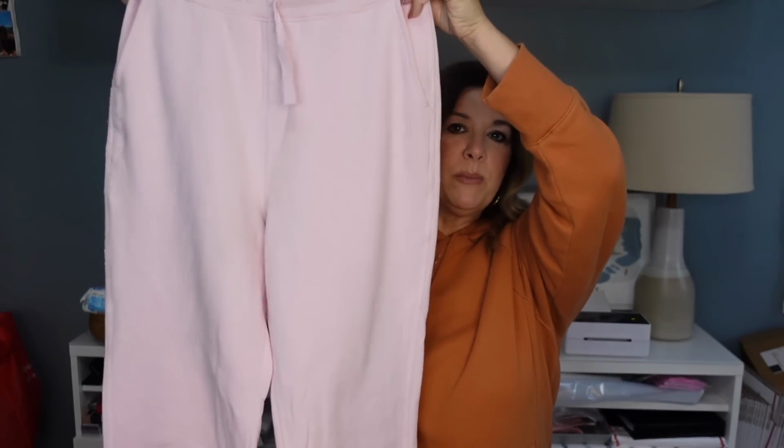These, I was super excited about these. These came out on a new rack, and I'm looking for the thrift tag. They look pretty unassuming because they're just pink joggers. There were 3 people going through this rack when I was looking.